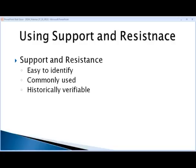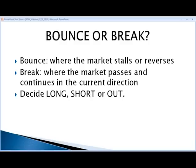So as with any barrier in the market, there are really two potential scenarios that go along with those barriers. And these are going to be the key decision points that you're going to need to recognize when you are deciding to take a trade or not. First, of course, is a potential bounce. This is where the market stops or stalls for a period of time, maybe short or maybe long, and reverses and goes back in the opposite direction.